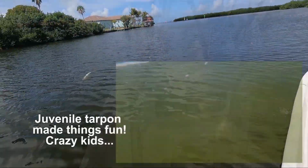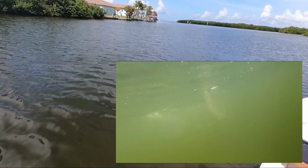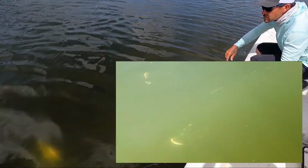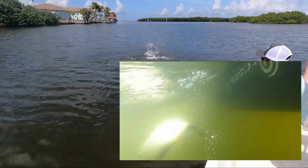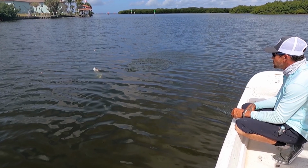Young tarpon began rolling nearby. We tried to pitch our baits right into the swirl. I've never had much success keeping a fully grown tarpon on the line for longer than 30 seconds, and believe me, that is being generous. Fortunately for us, though, a couple of these young tarpon bit, and we were treated to the aerobatic displays for which these fish are so famous.